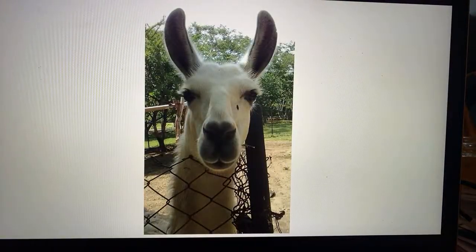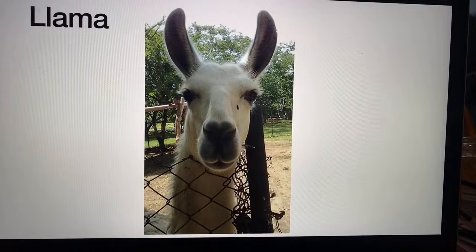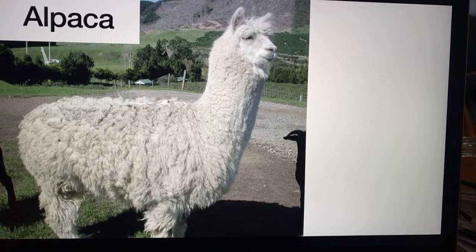What about this one? Again, my brain's saying kangaroo, but it's not a kangaroo. It's a... So those are definitely banana-shaped ears, right? That is a llama. What about this one? You can see why people thought at first that they were very closely related to sheep, can't you? But they're not that closely related. They're much more closely related to camels. They're basically camels without humps. This is an alpaca. I mean, their ears are long, right? They're just not banana long, I suppose.